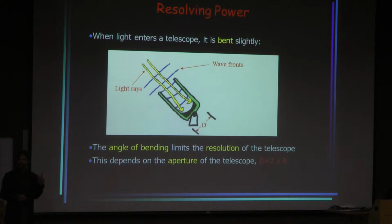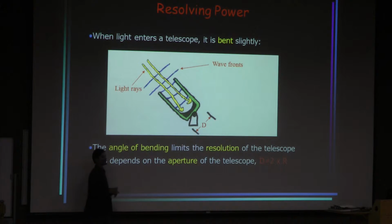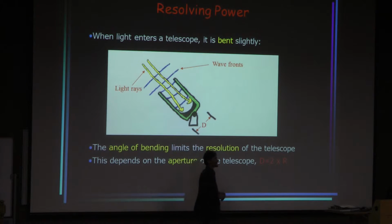So this little bit of bending of the direction of the rays is actually going to degrade the focus, or the image quality, a little bit. So the angle of bending limits the resolution of the telescope. Resolution is the ability to see fine, small detail.